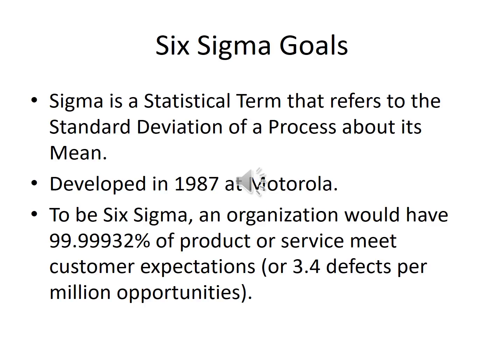To be Six Sigma, it's actually 99.99932% of all products or services meeting customer expectations. Or another way of putting that is about 3.4 defects per million opportunities.